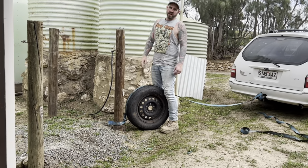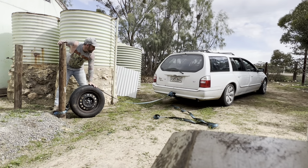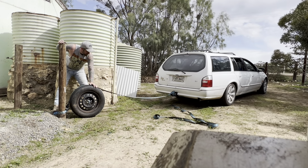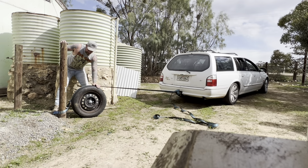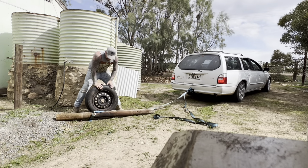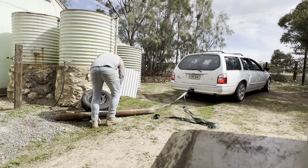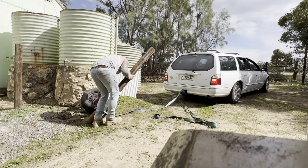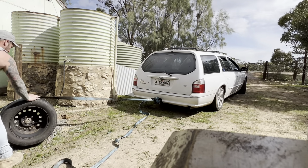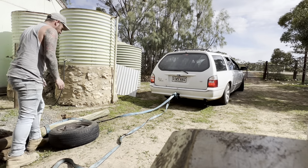So we get Andrea in the car and see if we can pull these out. All right, give that a shot. Just gently. Yeah. Yep. Gentle. Yeah, that's it. Beautiful. That was super easy. I swear this was actually hard to pull. Now we got heaps to do. Yep. That rules.